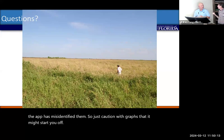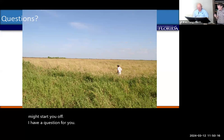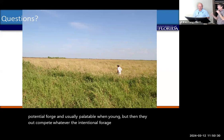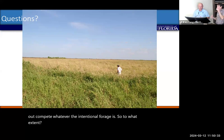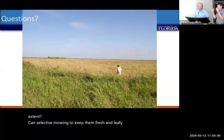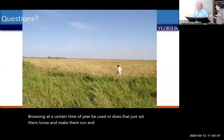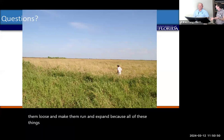I have a question for you. Oh boy. Okay, with every one of these grasses, they were introduced as a potential forage, and usually palatable when young, but then they outcompete whatever the intentional forage is. So to what extent can selective mowing to keep them fresh and leafy, or browsing at a certain time of year be used, or does that just set them loose and make them run and expand? Because all of these things, when I look at the databases online about forage grasses, all of these are listed.